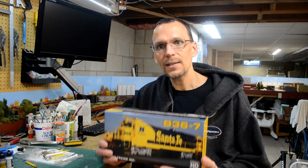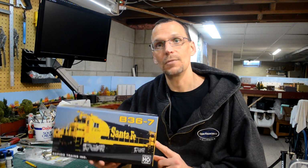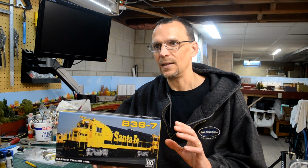But that aside, I've been wanting one of these. I really wanted this Rapido B36-7 in BC Rail. I love that paint scheme, and I really wanted one. I was thinking about that, or maybe a CSX unit. They had this Santa Fe unit. I don't have any Santa Fe on the layout.